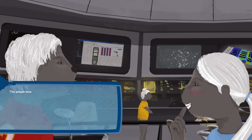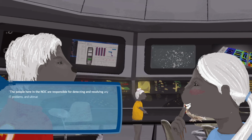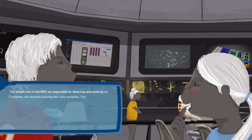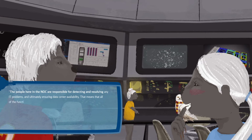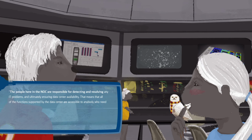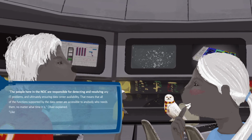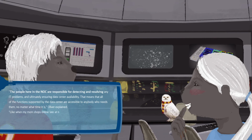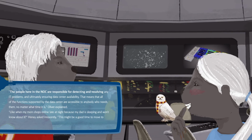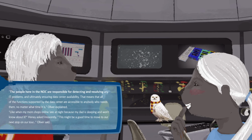The people here in the NOC are responsible for detecting and resolving any IT problems and ultimately ensuring data center availability. That means that all of the functions supported by the data center are accessible to anybody who needs them, no matter what time it is, Oliver explained. "Like when my mom shops online late at night because my dad is sleeping and won't know about it?" Honey asked innocently. "This might be a good time to move to our next stop on our tour," Oliver said.